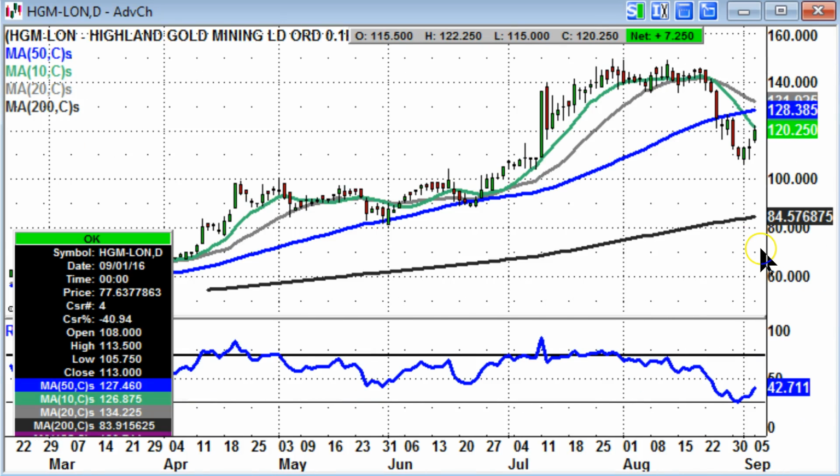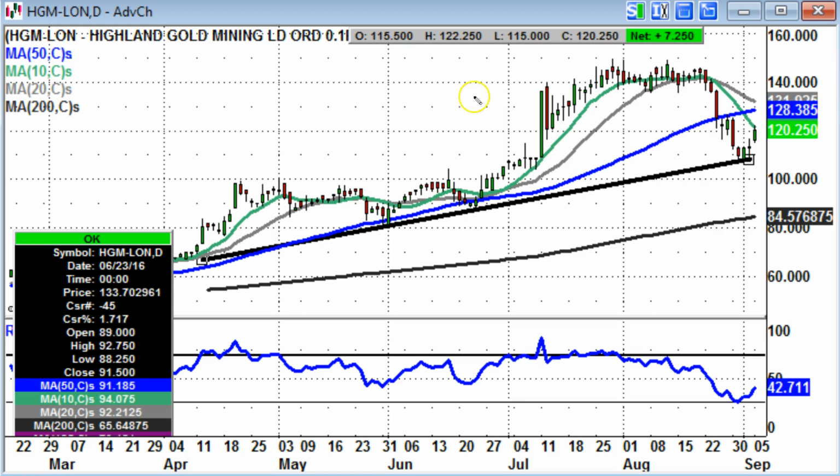Switching sectors now, and we're on to Highland Gold Mining. Here there's been a rebound off what looks like a decent uptrend line from April. That's running towards the 110 level, and really back above the old 116 intraday support of August, we're looking for a retest of the best levels of the year through the £1.40 level. Best case scenario over the next couple of months is back up to £1.60, which is a July resistance line projection.